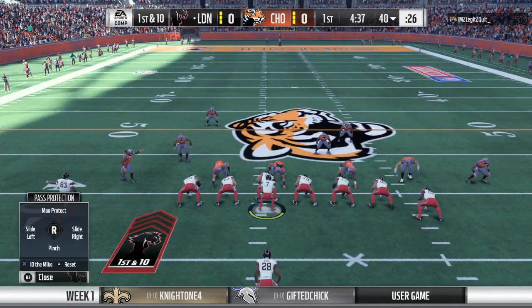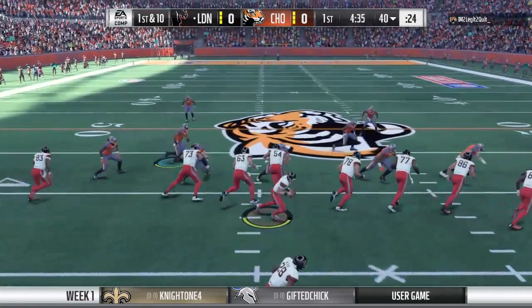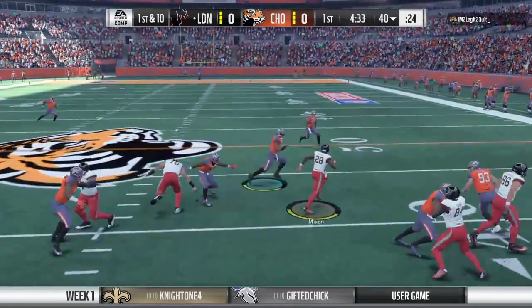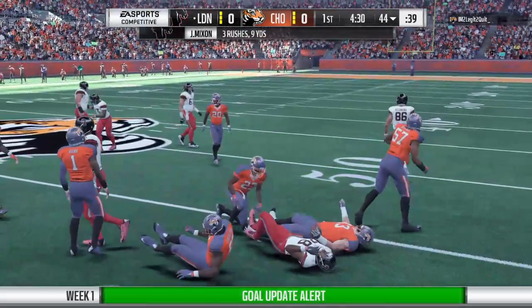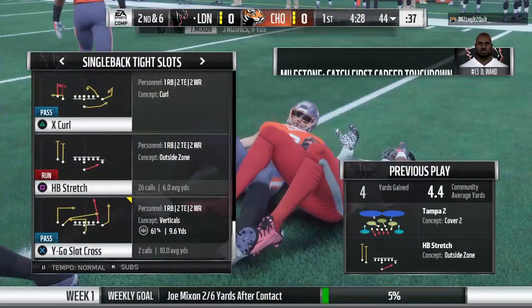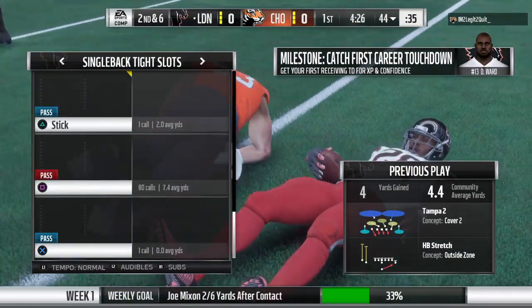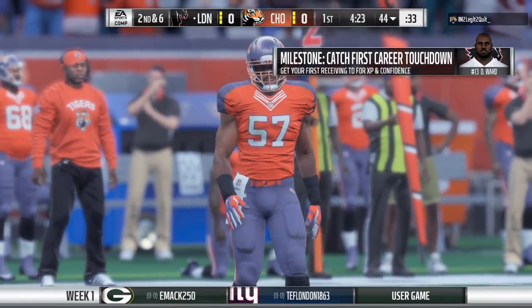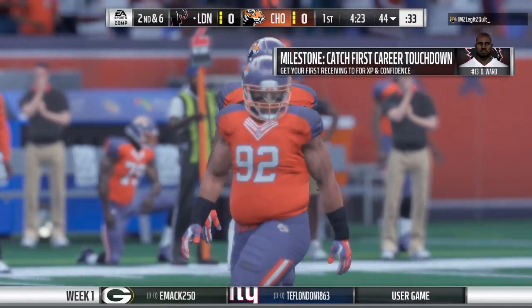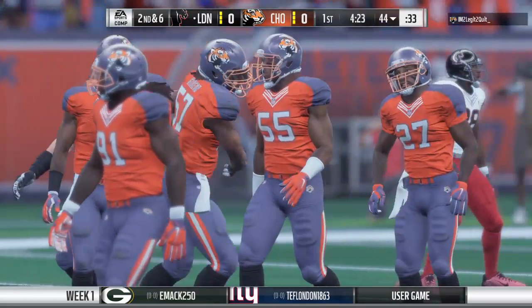Here we go. Watch it now. Mixon. And he'll be brought down just shy of the 45. And give him 4 yards there. It'll be 2nd and 6. Tough running there. That's a hard-earned 4 yards. Yeah, those are the unsung kind of runs. They don't fill up the stat sheet, but they do set you up in good position on second down.